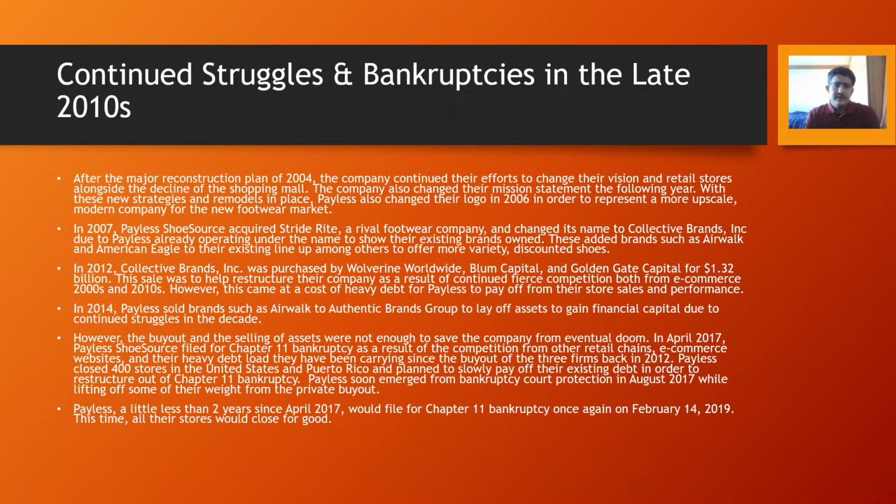With these new strategies and remodels in place, Payless also changed their logo in 2006 in order to represent a more upscale, modern company for the new footwear market. They continued to use the facade and interior look of the old one, the brown, yellow, and orange. Some stores were remodeled, but most of them continued to have that look.